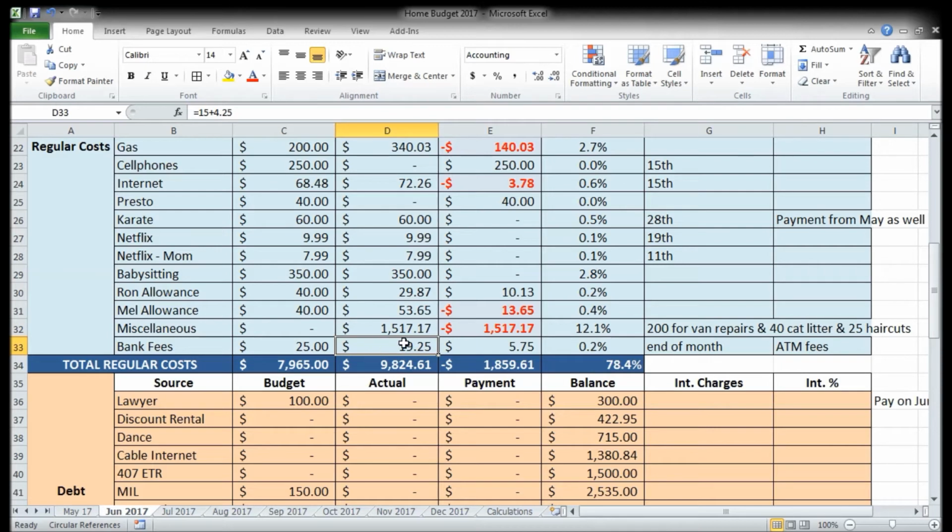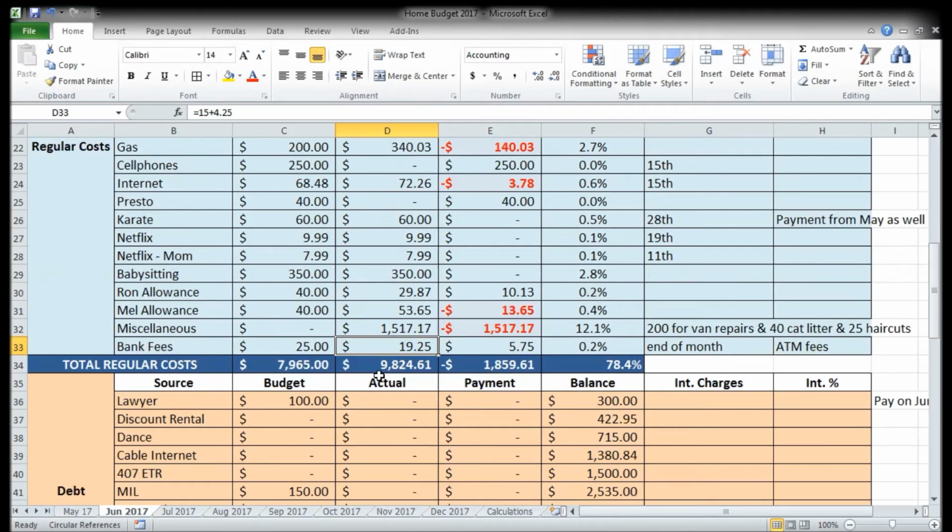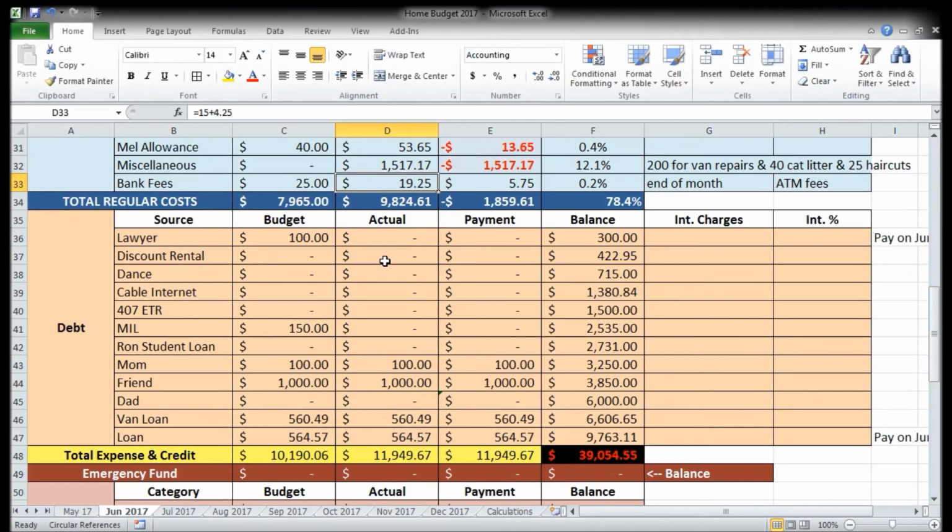Next, bank fees. Right now we're at $19.25, and that's using ATMs, taking money out, and having to pay the ATM fee of $2 or $3, plus what the bank charges for not using their branded ATMs. So our bank has not taken out the regular monthly fees yet, so this is going to go above budget, but that's fine. I'll deal. So our total regular cost was $9,824.61.